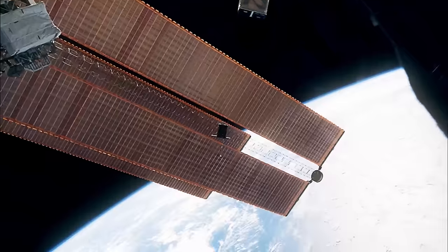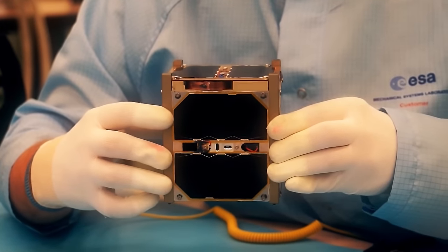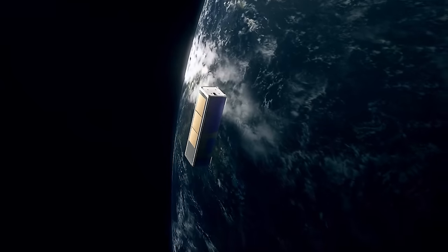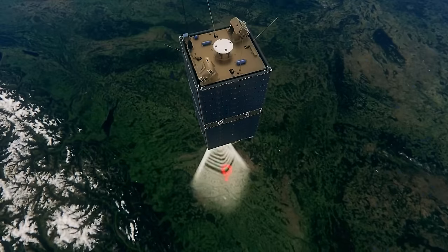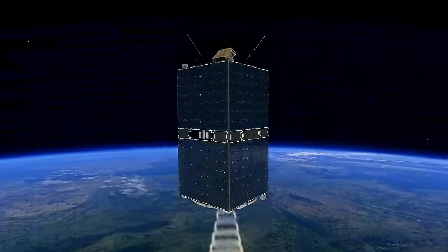CubeSats. They've been around for a while now. The domain of universities and institutions wanting to teach and gain experience in space. They're low cost, light, and very adaptable. Not only that, but they're also easy to send into orbit. Now, business is eyeing off these microsatellites with big plans for the future.